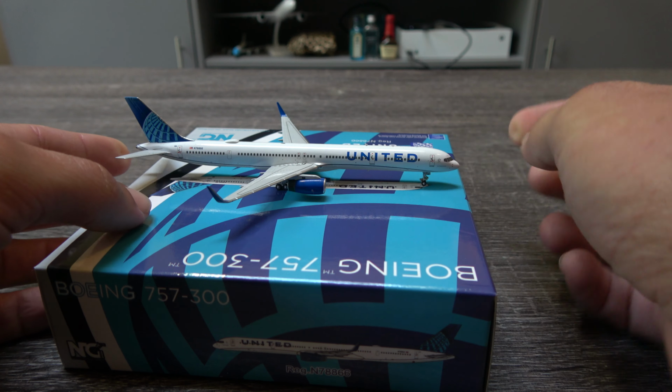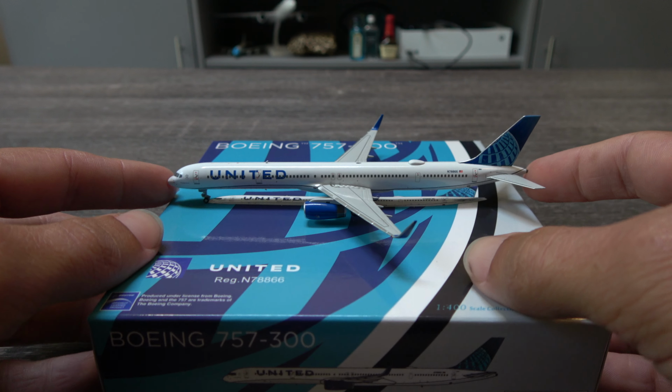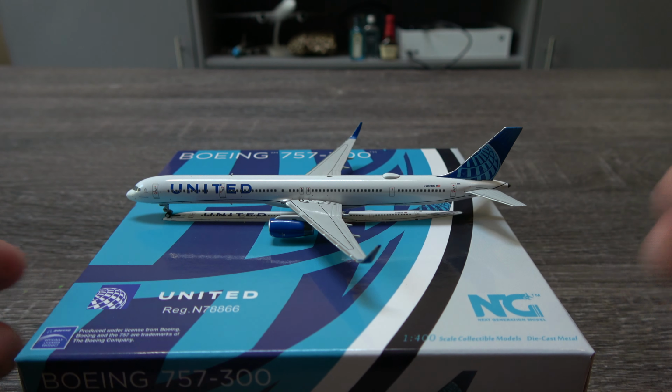Okay, looking very nice. Very happy to have this model. Another 753 for the collection. I think I have the old livery one. I have the new livery one. So very, very nice, and excited to have this. So definitely recommend this model if you can still find it.